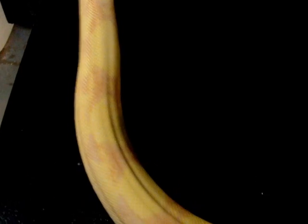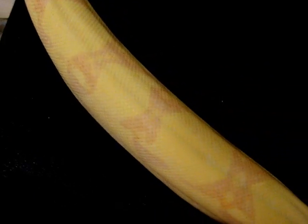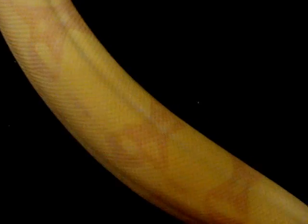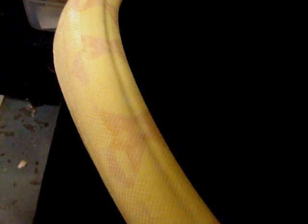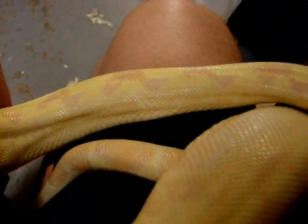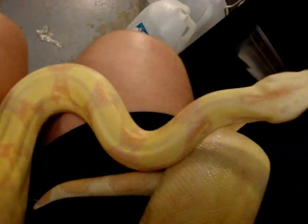I know the camera didn't show you him very good at all, so I'm filming him on the black table here so you can see his pink pattern, his pink saddles going down his back. And he's trying to crawl up in my cabinet. But you can see his pattern pretty good now.